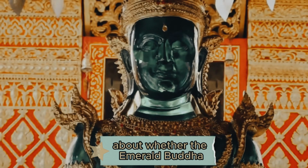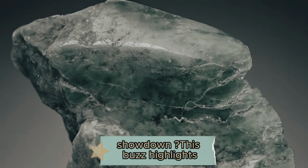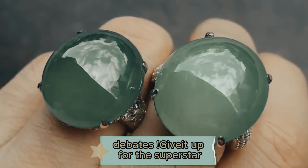There's also some heated debate about whether the Emerald Buddha is made of jade or jadeite, because who doesn't love a good material showdown? This buzz highlights how important this artifact is beyond just its glimmering surface. It's like the celebrity of historical debates.